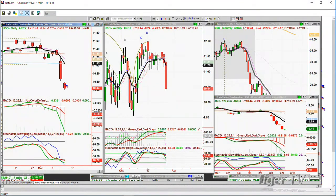But at this point, I'd have a stop, 1 penny under today's low of 10.39 for at least a part of the position. It's a position you can always make up. But if you have it too big, it makes it really hard to make up. I hope that helps you.